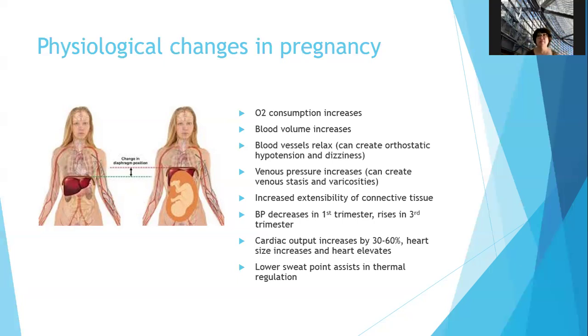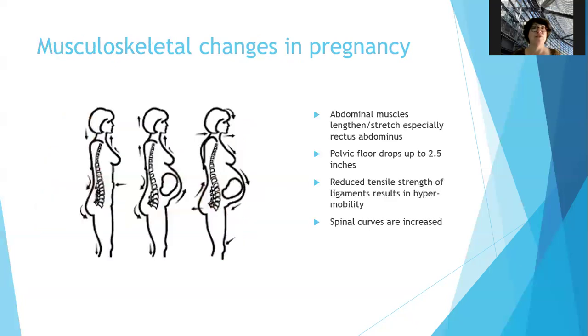Cardiac output increases by 30-60%, heart size increases, and the heart elevates. The lower sweat point assists in thermal regulation because you have this person growing inside of you, and it makes you hot, and so you sweat faster. Interesting, right? Sweat at a lower temperature.